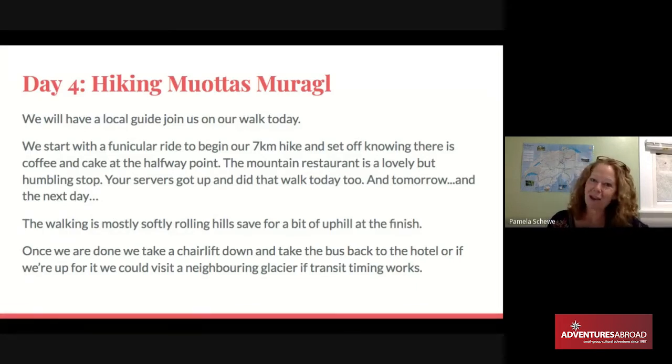That's only at the halfway point too. So they walk back every day. They do what we do. That's quite the commute, 7 kilometers on a trail. The walking is mostly soft rolling hills, except this one's a bit of a punch to the gut because it saves the uphill for the very finish.